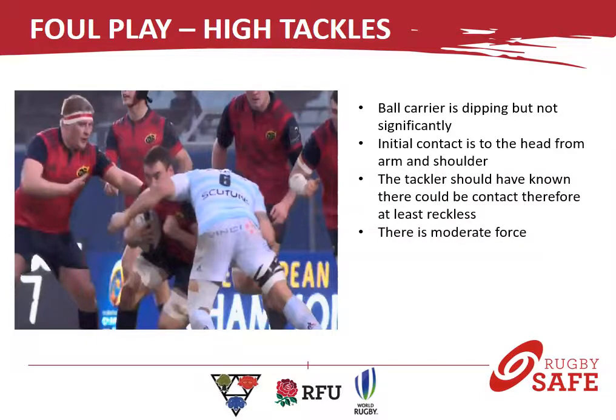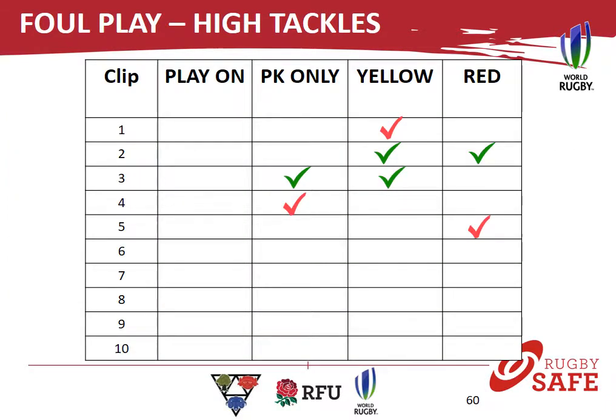There's moderate force here. So what did you give? And more importantly, what were your reasons for that? So just review those now. And let's have a look where our room went on this one.